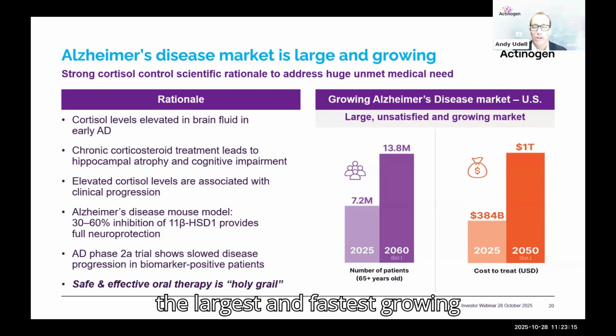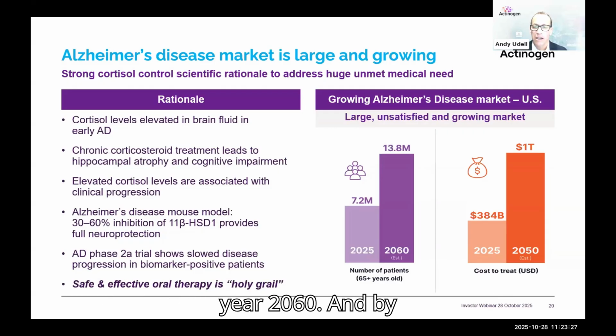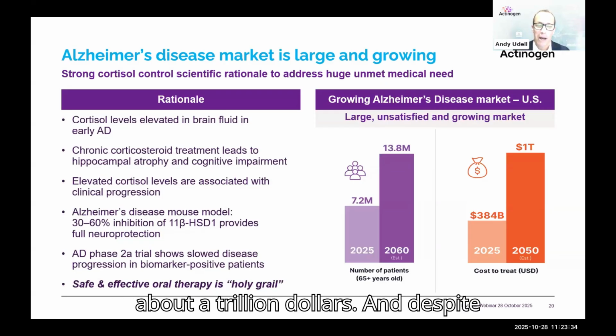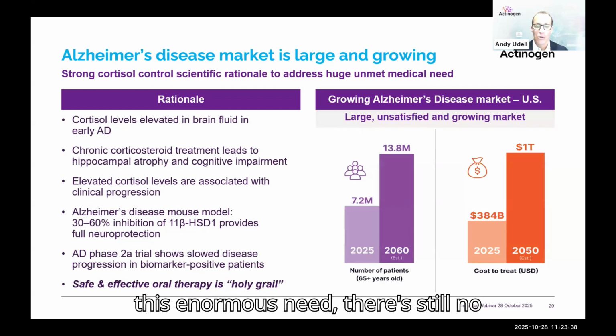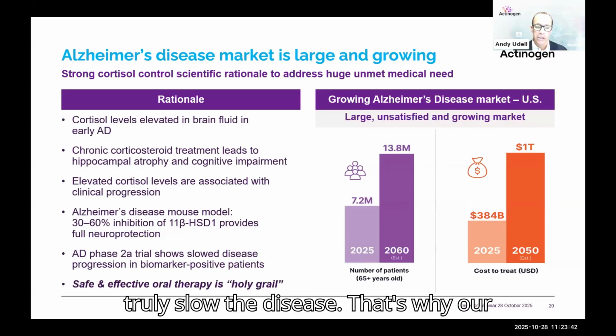As you can see here, Alzheimer's, and I'm sure you're very well aware, is already one of the largest and fastest growing healthcare challenges we face. In the US alone, it's over 7 million patients today, and it's supposed to nearly double by the year 2060. And by 2050, halfway through the century, mid-century, it's supposed to be about $1 trillion. And despite this enormous need, there's still no safe, effective oral therapies that truly slow the disease.